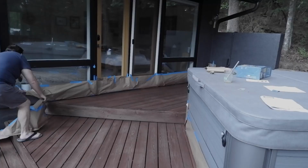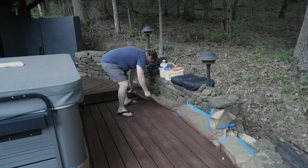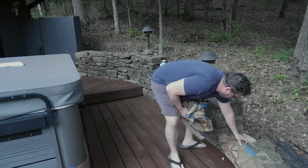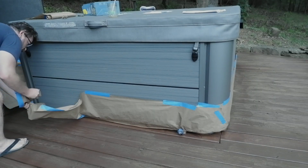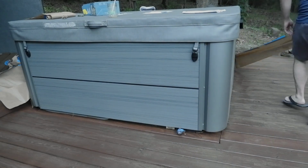Alright, it's all done. I'm excited to pull all this masking off and see what it looks like. Here we go. That was satisfying. I'm gonna clean the rest of this mess up and we'll get some fancy after shots tomorrow, which will be for you right now.